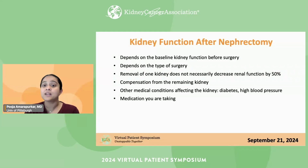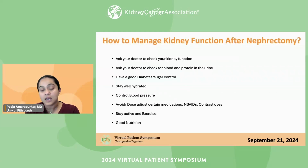So, how do we manage the kidney function? How do we say, if there is a patient who has slightly reduced kidney function to begin with and loses a kidney for kidney cancer, what happens next, or how do we go about it? So the first thing is surveillance, or what we call keeping a close eye and monitoring your kidney function. So asking your doctor to check your kidney function frequently, asking your doctor to check if there is blood or protein in the urine.